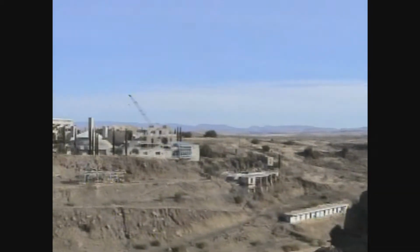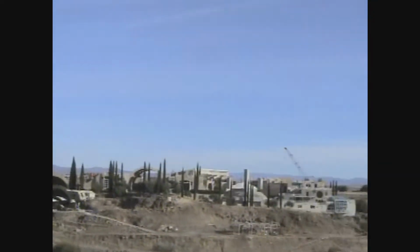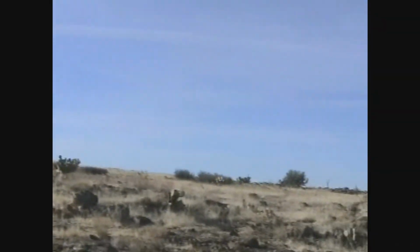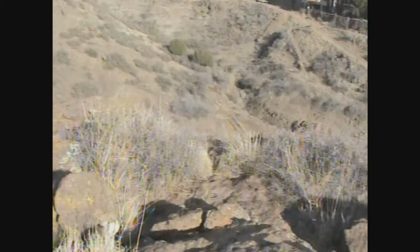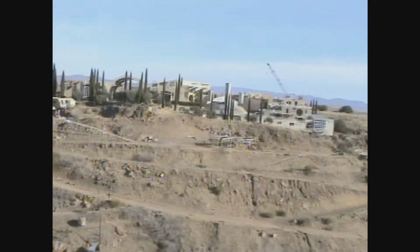And as you can see, we're on the very top of the mesa. There is Arcosanti. And here is the 360 view of the mesa that we're on. And we just climbed all that. All that. Back with switchbacks to there.